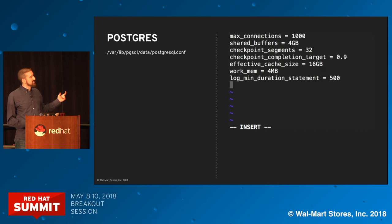Next up, we actually get into some of the Postgres configs. There's a lot of information out there on how to tune Postgres. The important stuff here: you want to make sure you have enough connections to handle what your scale is going to be. The most we ever really see is about 600, so 1,000 works well for us. And then you also just want to make sure you give it enough memory to do its work.